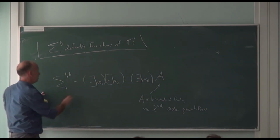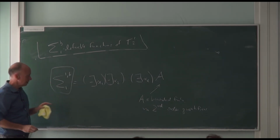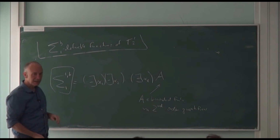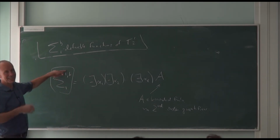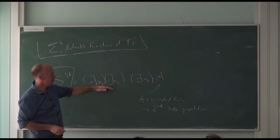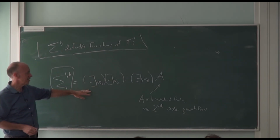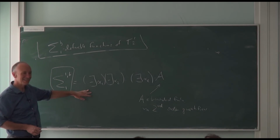So this is what we mean by the class Sigma^1_1. Sorry, Sigma^1_1. The 1 refers to the fact it's second order. I guess, sorry for that, but that's just the convention in computability theory. But we allow purely existential second order quantifiers in the front. So what computational class does this correspond to?